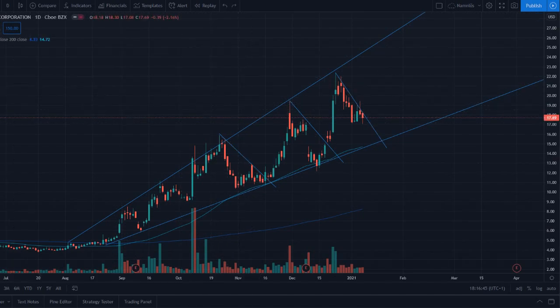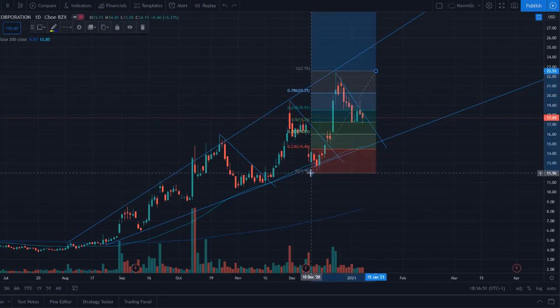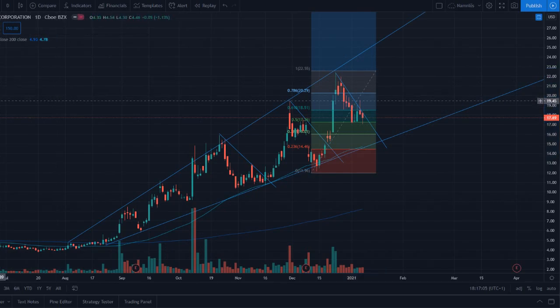I told you in my last video when we were crashing down from the top that we are going to find support at the 0.5 Fibonacci retracement level. I told you that we are going to see a slight bounce upwards until we hit the resistance and then go back down again. And this is exactly what has happened. And if you don't believe I predicted this, simply go back and check my last video.